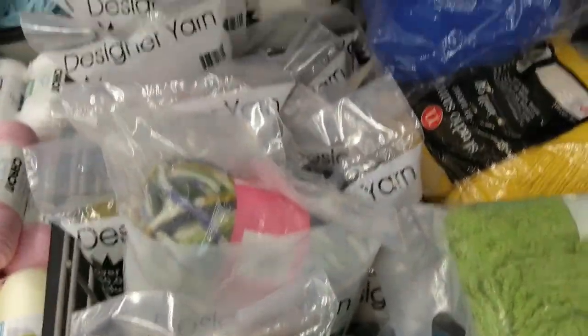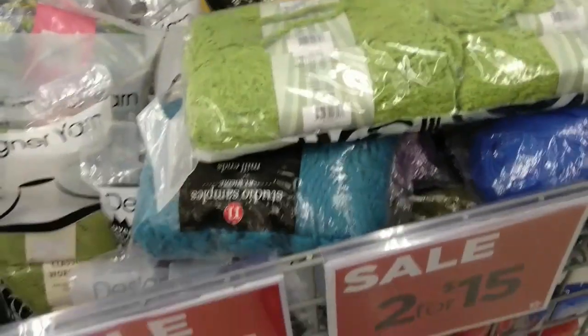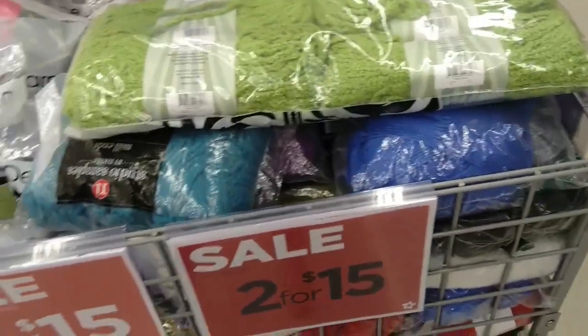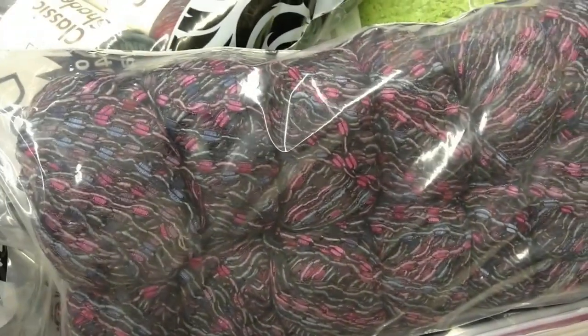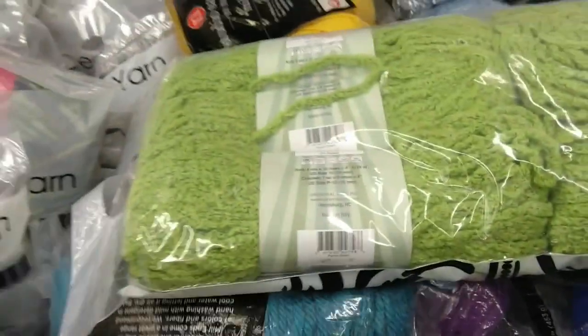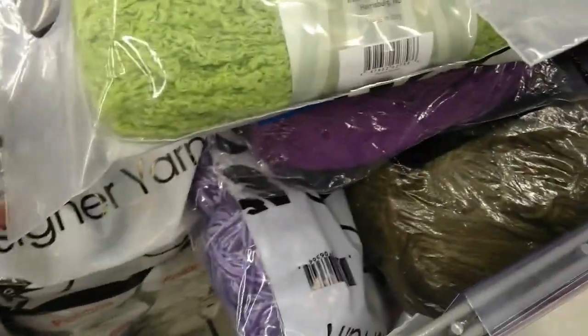Let me do a once over. I'm debating on that one. I'm not a huge fan of wool, but I see something else I might be interested in. Felicity. Nope, I don't want that designer yarn. Polaris. This bag is stuck around my wrist and I only have one hand to get it off. I'm gonna just put my purchases right there. Polaris.